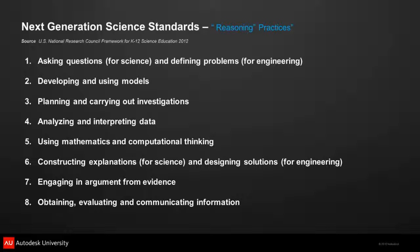How many in the room are familiar now with the Common Core State Standards and Next Generation Science Standards? Okay, so in the last few years in the U.S., there's been a push in K-12 education to promote Common Core State Standards in math and then in English language arts, which also includes history, social studies, and what they call technical studies. And then the sciences, just to be different, their movement is called the Next Generation Science Standards.